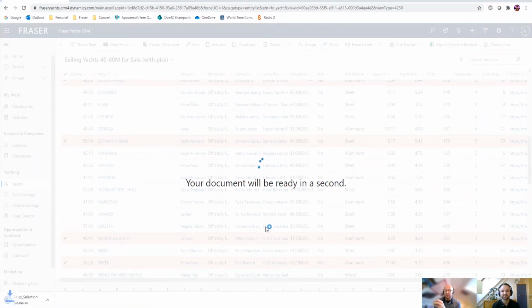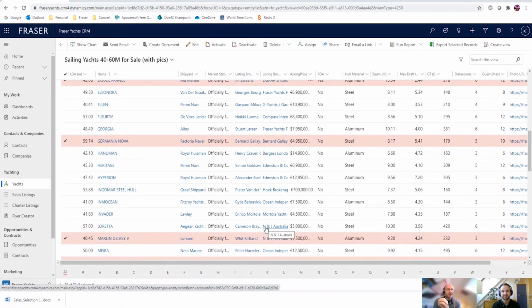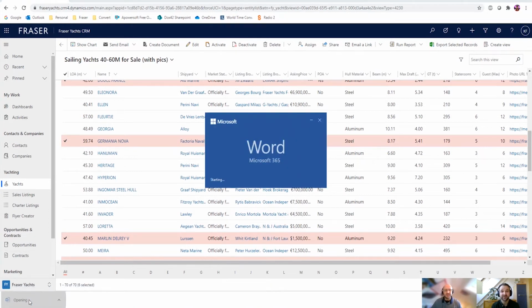So the system here is going off and pulling the data from these different yachts that I've selected, pulling an image from each of the image sources for these unique yachts, and putting them together into this Word document, which we'll get a look at now. Yeah, it's a very great example of an Office document.